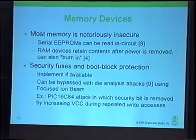Memory devices, another area. Most any embedded system is going to need memory on board, whether it's external to the processor or on the processor. Most memory is notoriously insecure. There are not a lot of memory devices that have specific security mechanisms, other than a standard boot block lock area for bootloaders and things like that. Serial EEPROMs, as I mentioned, can be read in circuit. They're notoriously insecure. RAM devices, I also mentioned this, retain contents after you remove power, so there are some burn-in problems there.